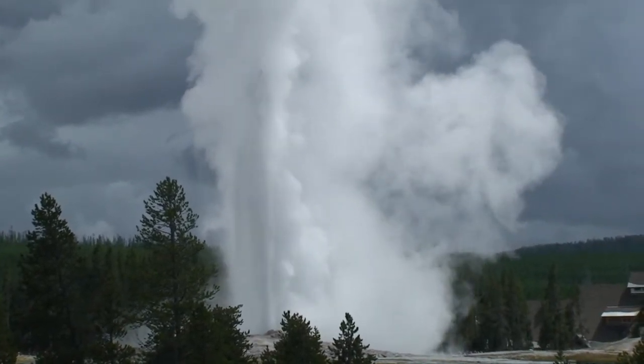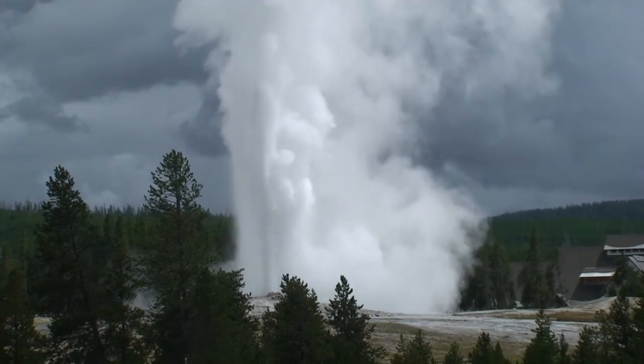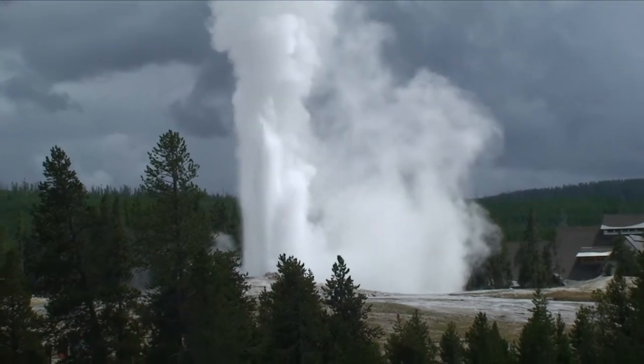Steamboat Geyser is the world's tallest currently active geyser. Steamboat Geyser has two vents, a northern and a southern, approximately 20 feet apart.